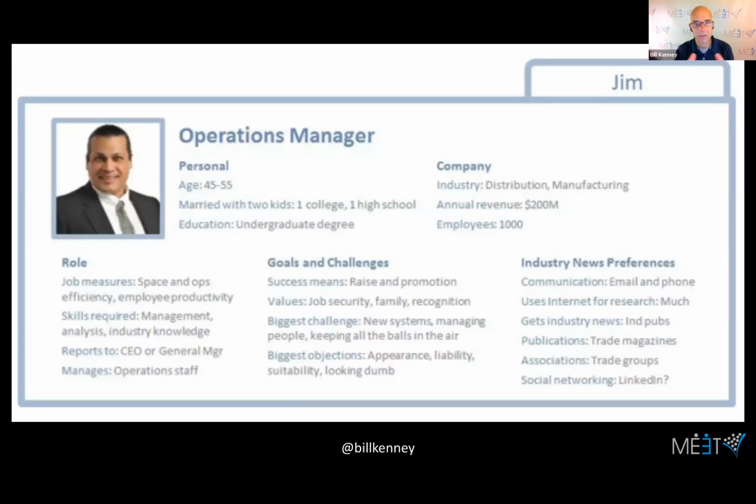You'll see there are a variety of things on here: the role of the person, the type of industry they're in, what size company they are working for. But look at the details under goals and challenges. How does this person define success? What do they value? What are their biggest challenges? What are their biggest objections? This gives you a sense of what's important to them.